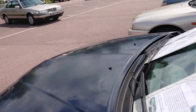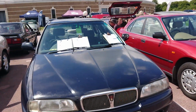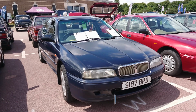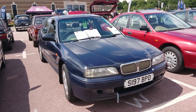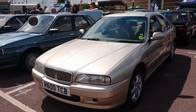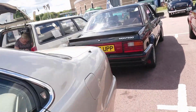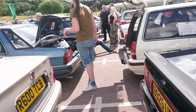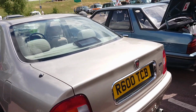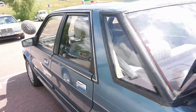And here is a car that, well, I have driven this before. This exact car. It's a 618i manual. I drove this in, I think, February 2023, if I remember, on No Budget Reviews. It was very, very nice indeed. This one here, another 600. 97, 98 on an R, unless that's a personal plate. More Montego action, yes.